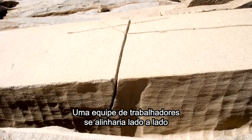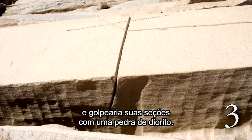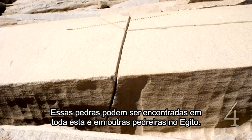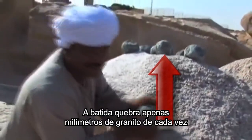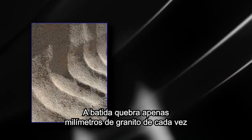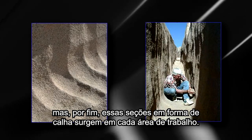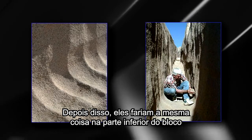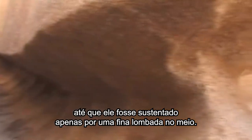A team of workers would line up side by side and pound their sections with a diorite pounding stone. Such pounding stones can be found all over this and other quarries in Egypt. This pounding only broke off millimeters of granite at a time, but eventually these trough-like sections emerged at each worker's station. After that, they would do the same thing on the bottom of the block, until it was supported only by a thin spine in the middle. Then it would be snapped off using levers.